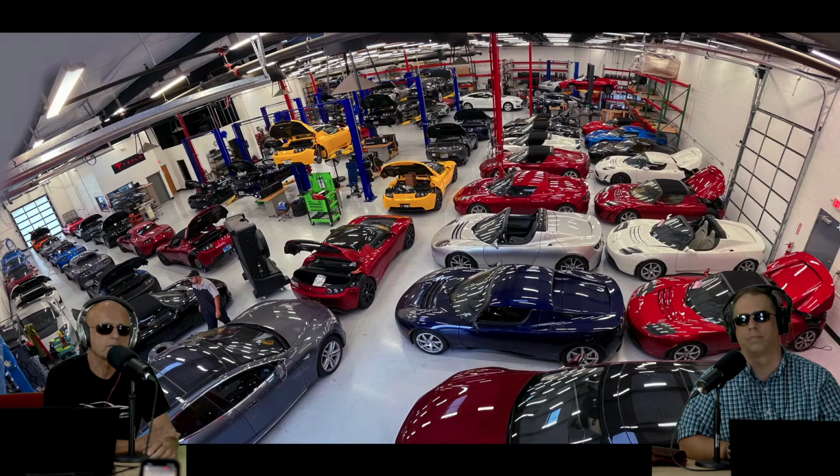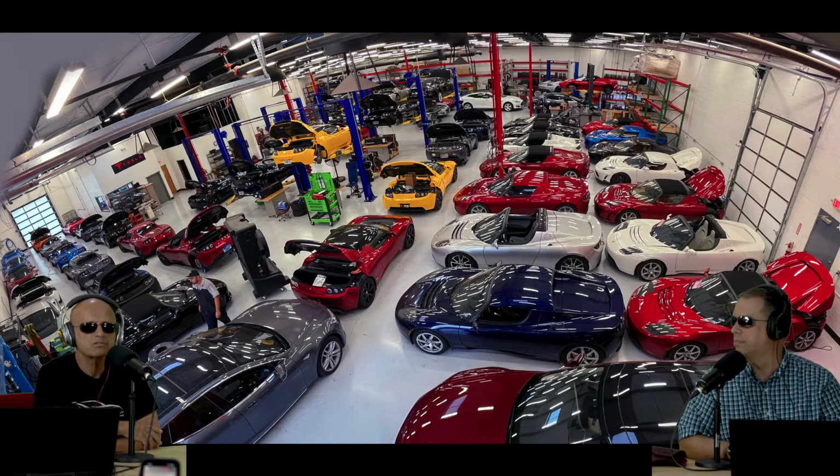People are buying these collision damaged Teslas. They're opening the packs, taking out the modules and using them for a variety of applications, from solar to golf carts to anything that needs high current DC.